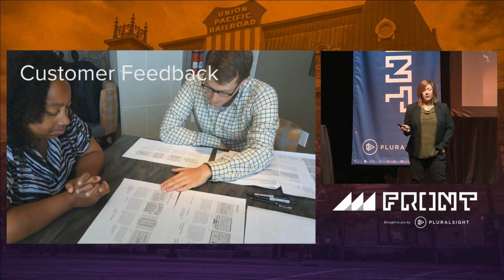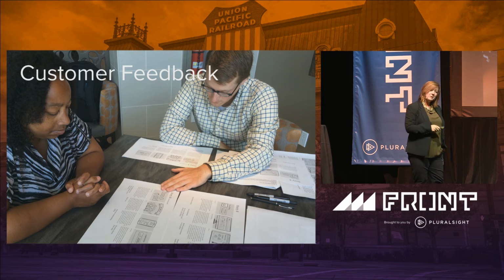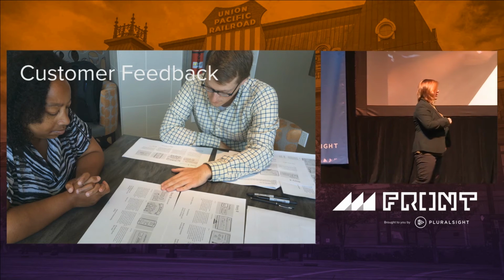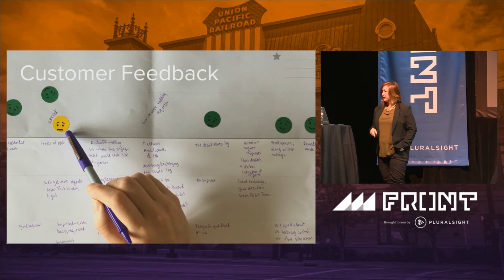Now, let me stop here and just say, if we had no one in the room who knew much about the customer to begin with, we would have done generative research in the beginning. But because we have people in the room that supposedly know about the customer, we skip to validation in this example. So in this example, we're bringing customers into the mix.